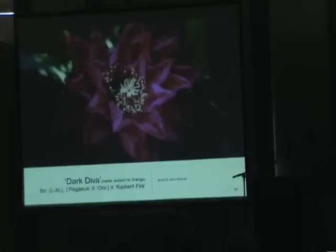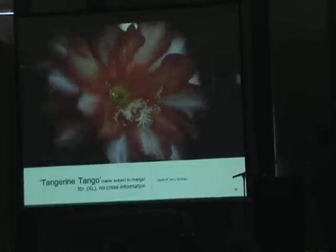This was Pegasus by Oro by Radiant Fire. Large to extra large. Nice dark colors. Tangerine Tango. She had no cross information, although most of it was very detailed.